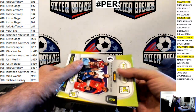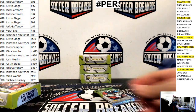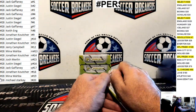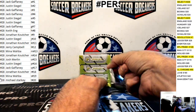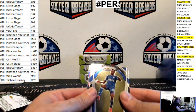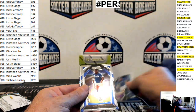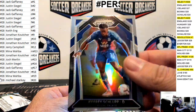One time. Need either Ronaldo, Beckham, maybe Hyungmin Son, or who else? Maybe Saka. Lots of good possibilities in this. Base card, Ndidi. Insert, Lucas Digne. The silver belongs to Jeffrey Schlupp.